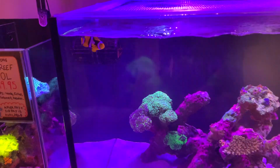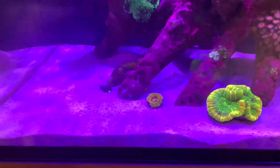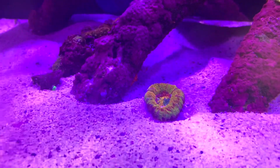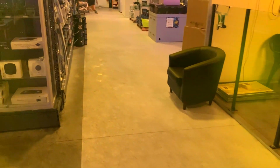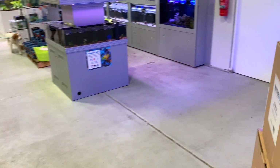If I zoom down a little bit, we'll see this incredible little button scully with some of the wildest colours I've ever seen. Red, gold, blue, green, all through the one button scully, which is really cool to see. This section's where the store's expanding out to show that they've got even more marine stuff on hand. The idea of that tank is that you can sit there and enjoy it while your dog's getting groomed.